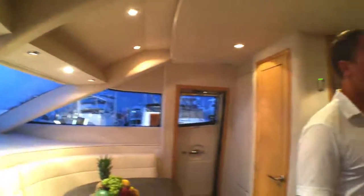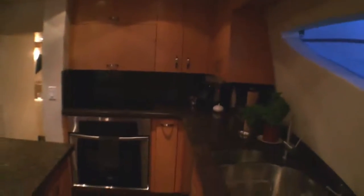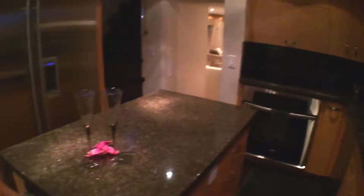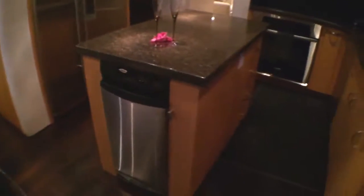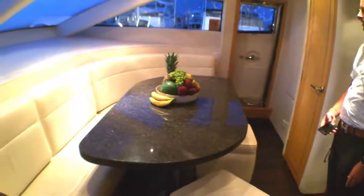So in here we have all stainless steel appliances. All these appliances are upgraded from what Hatteras can offer you as their base spec models. Granite countertops, wood floors, beautiful dark wood floors, a fairly large table here. This can easily seat the total occupancy of the boat.